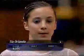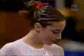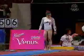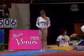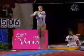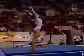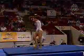Here is Tia Orlando coming off that strong floor routine in fourth place after the first rotation as she gets ready for the vault. And I would say that this is her second best event to floor exercise. She's one of those power athletes. Surprise, surprise. Double twisting, laid out Yurchenko. A little bit rough on the landing.